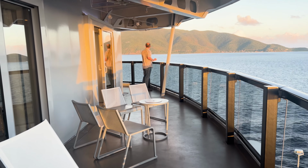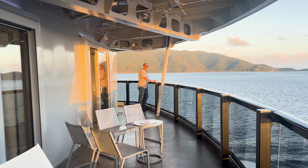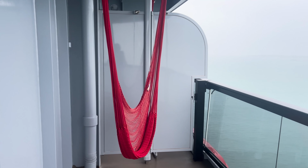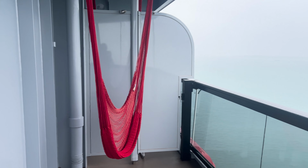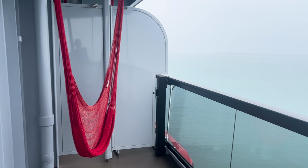The hammock is in an awkward space around the corner of the balcony. In this video, it's around the corner where Tom is standing. It's all by itself, and it's next to a wall. On the other side of the wall is the hammock for the cabin next to you. It's just a weird placement with so much available space. And I don't understand why they don't put two hammocks out there. There is so much room available. That would be really nice. But that's just a small complaint. Overall, we absolutely loved our stateroom.